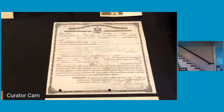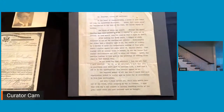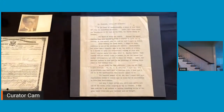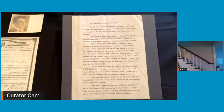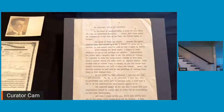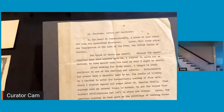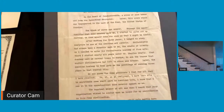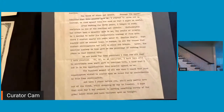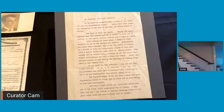And in 1939, he was honored by the National Institute for Immigrant Welfare. And this is a copy of the speech that he gave when he was given that award. And this is actually one of my favorite pieces in the archives. It has a quote that we use pretty much for everything. And he's praising his love for America and how he's so glad that he's able to come to this country and the opportunities that it afforded him.